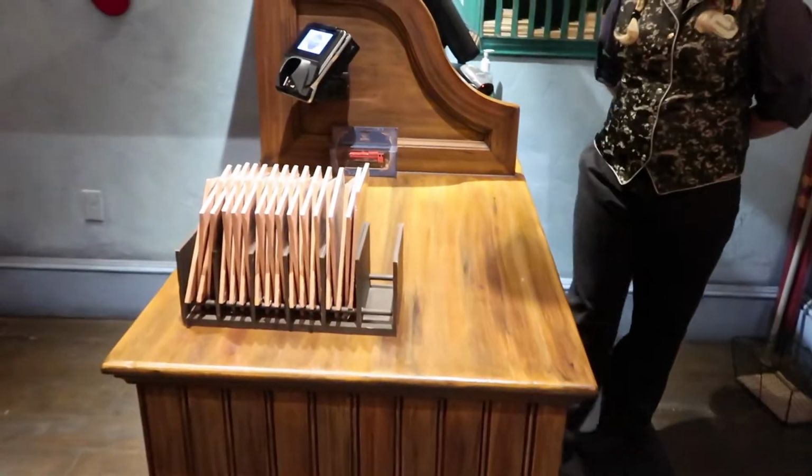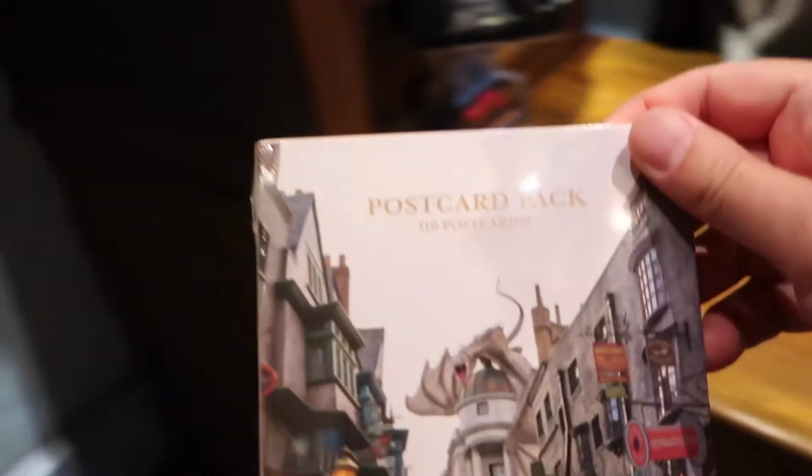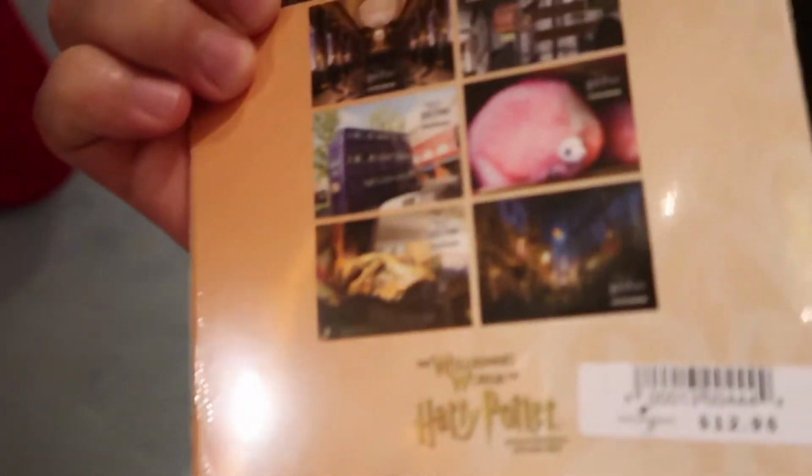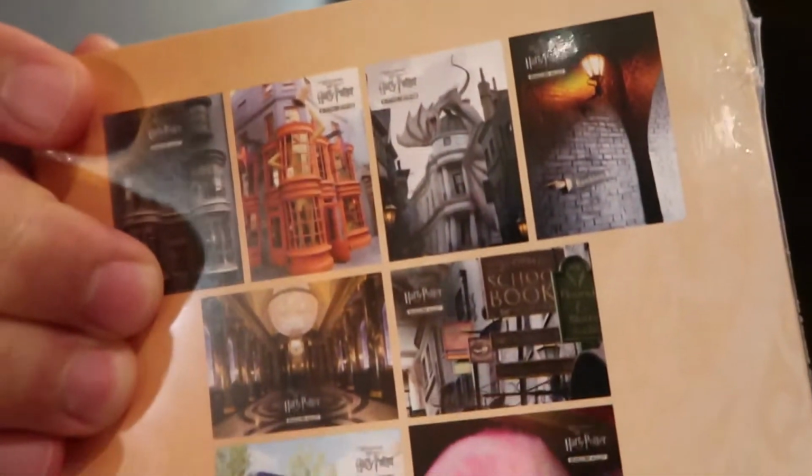Thank you. My pleasure. It's a little postcard pack. Diagon Alley. Alrighty, $12 is going to be $31.90. It's $12.95. Oh, look at the stocking.